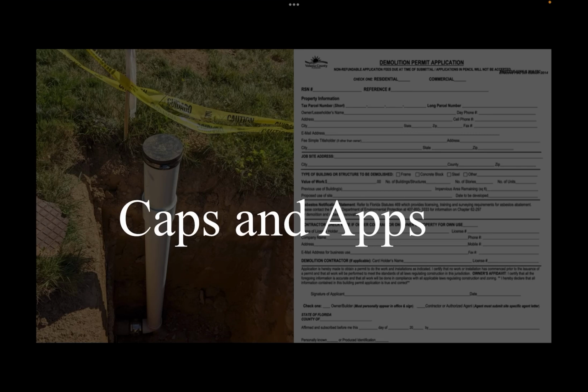Next, we have our caps and our applications. This is how we get our demo permits and make sure that we aren't getting any dirt in our lines. Now, those are two very different things, but they're both very important in this stage of the project.